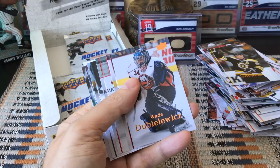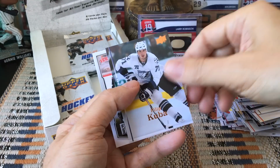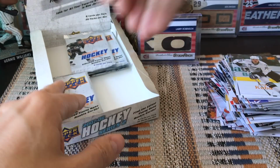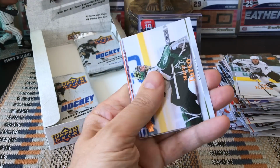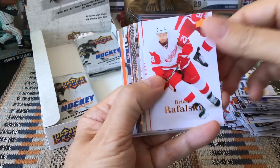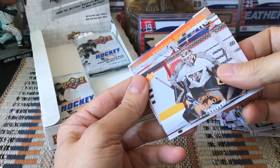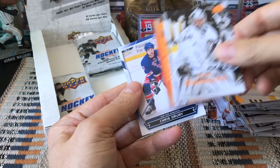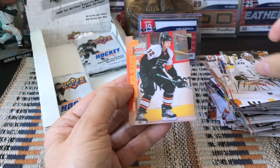Marc Savard. Andrew Ladd. We have a rookie, and it's Peter Wirtman. Continuing on. And Marty Turco, Brian Rafalski, Danny Heatley, the Heater, Chris Mason, Mike Richards, Holmqvist. We have a Chris Drury sighting, and we have a Riley Cote.